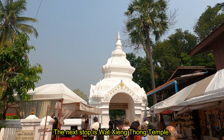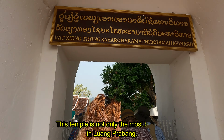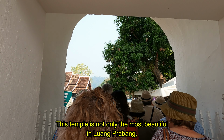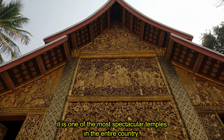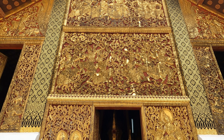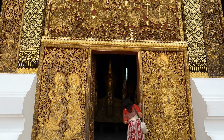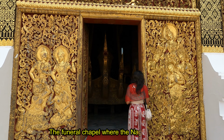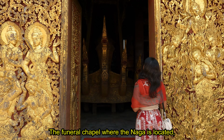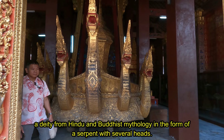The next stop is Wat Xieng Temple. This temple is not only the most beautiful in Luang Prabang, it is one of the most spectacular temples in the entire country. The funeral chapel where the Naga is located, a deity from Hindu and Buddhist mythology in the form of a serpent with several heads.